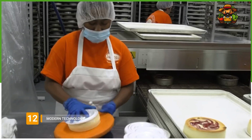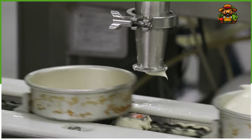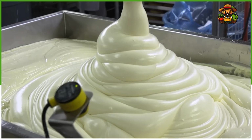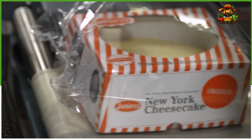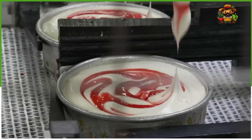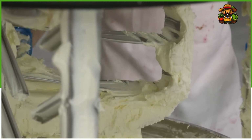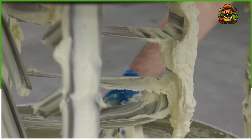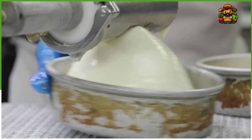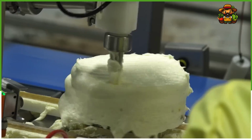The role of technology in cheesecake production cannot be overstated. Robotic arms, precision sensors, and automated systems work together to produce up to 5 million cheesecakes a year. These machines are not just efficient, they are also environmentally friendly, using less energy and reducing waste. For instance, advanced recycling systems allow factories to repurpose excess batter and packaging materials, minimizing their environmental footprint. It's a glimpse into the future of food production, where innovation meets sustainability. From iconic recipes to innovative machinery, the journey of a cheesecake is as rich as the dessert itself.